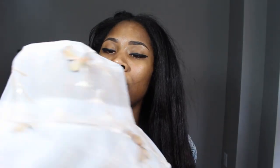It's okay. It's kind of cute, but I like the color, the gold color. It gives me fall vibes, so that's a good thing. So I can wear it in the fall. Also, I probably can wear it in spring too because it's sheer. So yeah, that's that.